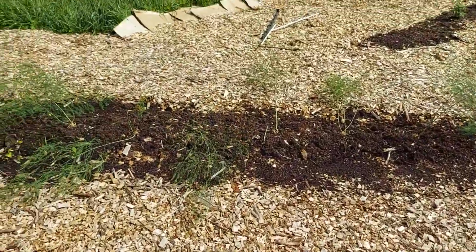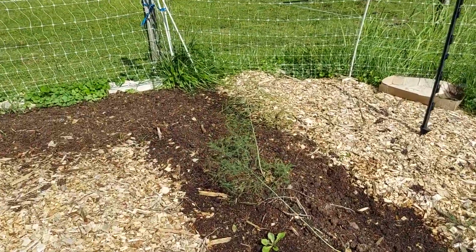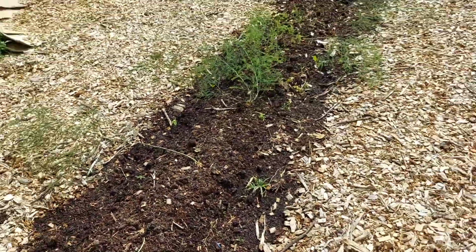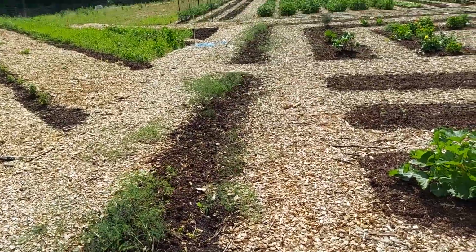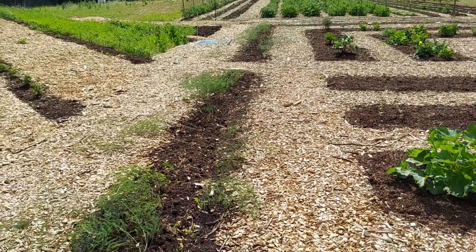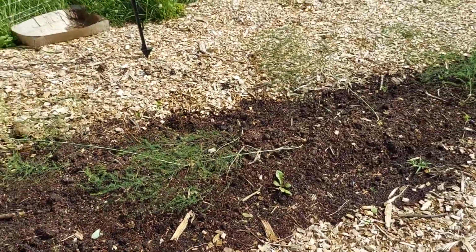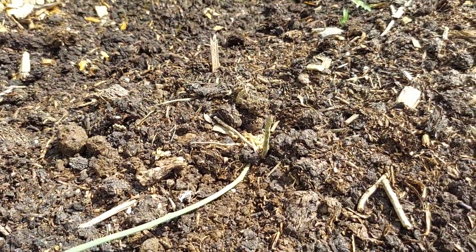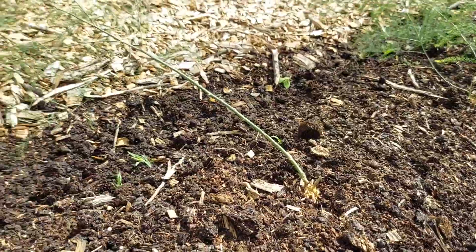Here is the asparagus bed. We planted about 24 or 25 asparagus crowns this year, and they seem to be doing really well. The first year of growing asparagus, you do not harvest any, so I had to sit back and watch the little asparagus shoots come up and keep my hands off of them. Here's one that's coming up right now. Another one making its way up.